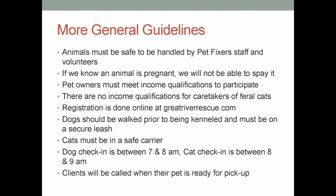Clients will always ask what time their animal will be ready to go home. And unfortunately, we just can't give them a direct answer. It depends on so many factors, the order in which the vets do surgeries and how the animals respond to anesthesia and the reversal medication. So we really don't give a time. We tell people that we will just call them when the animal is ready to be picked up.